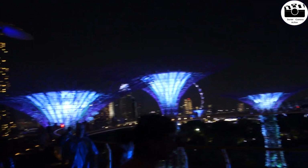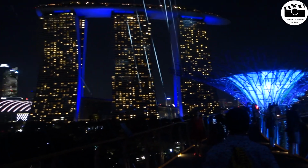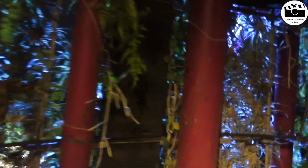After the end of Garden Rhapsody, I made the short walk back round to the front of Marina Bay Sands to view their Spectra light show. Marina Bay Sands is set up nicely though. Look at that.